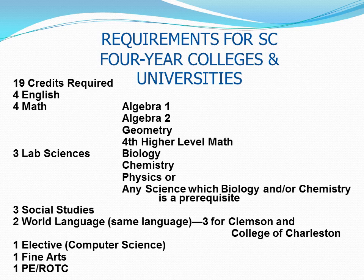Clemson and the College of Charleston require 3. You have to have 1 elective. For our students, the computer science counts as their elective. You have to have 1 fine arts class, and again, you have to have either a PE or an ROTC.